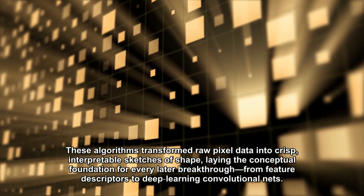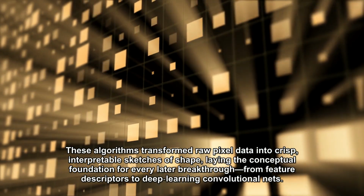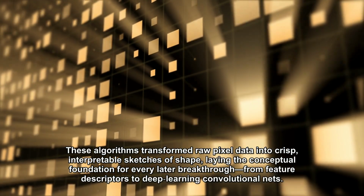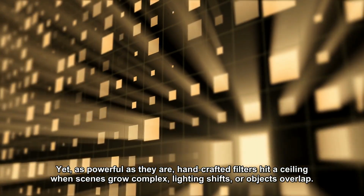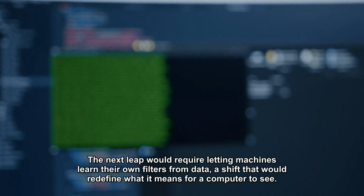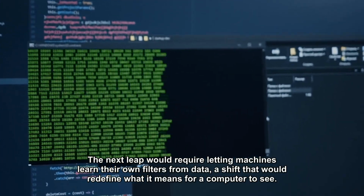These algorithms transformed raw pixel data into crisp, interpretable sketches of shape, laying the conceptual foundation for every later breakthrough, from feature descriptors to deep learning convolutional nets. Yet, as powerful as they are, handcrafted filters hit a ceiling when scenes grow complex, lighting shifts, or objects overlap. The next leap would require letting machines learn their own filters from data, a shift that would redefine what it means for a computer to see.